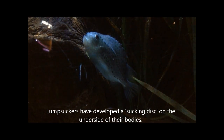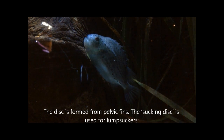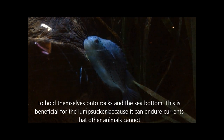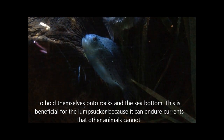Lumpsuckers have developed a sucking disc on the underside of their bodies. The disc is formed from pelvic fins. The sucking disc is used for lumpsuckers to hold themselves onto rocks and sea bottom. This is beneficial for the lumpsucker because it can endure currents that other animals cannot.